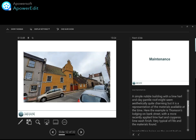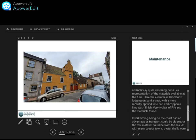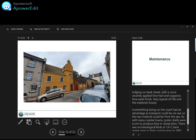withstand such extreme conditions. So a simple rubble building with a lime harl and a clay pantile roof might seem quite aesthetically pleasing, like this example, Thompson's Lodging on Bank Street, but it's actually a very typical Fife building with materials found particularly abundant in Fife. The more recent copperas lime wash finish would also have been fairly traditional.